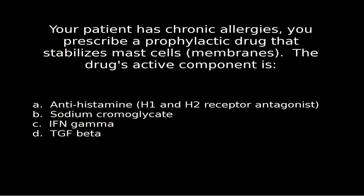You prescribe a prophylactic drug that stabilizes mast cell membranes. The drug's active component is what? So this is a memorization question again. So A, antihistamine, H1, H2 receptor antagonist. No, actually, that's the one people like to go after, but look at the question carefully. It's asking what drug stabilizes the membrane. No, antihistamines just block your histamine receptor, but they're not going to stabilize the membrane.